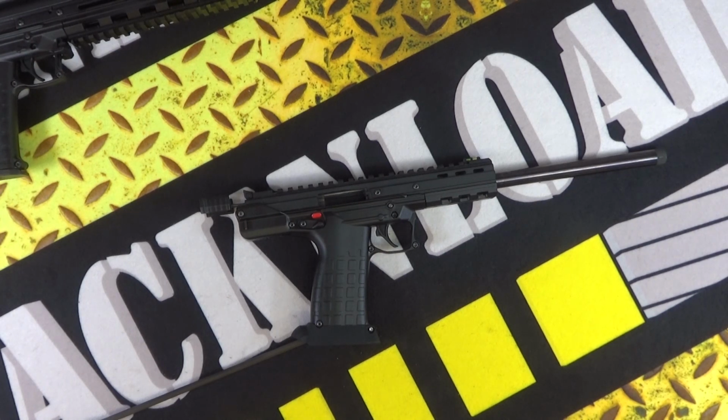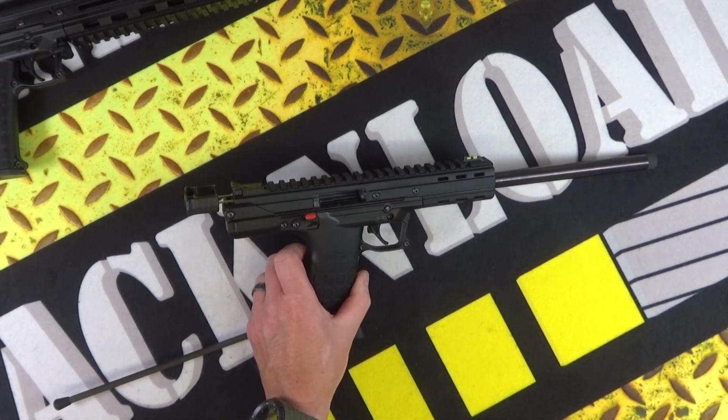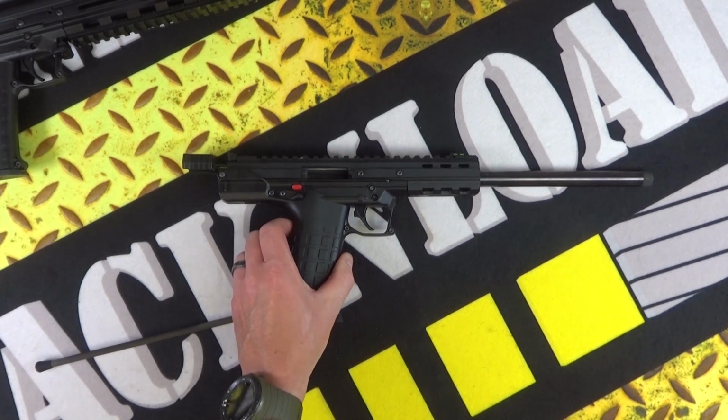But anyway, the Keltec CP33, I like it a lot.